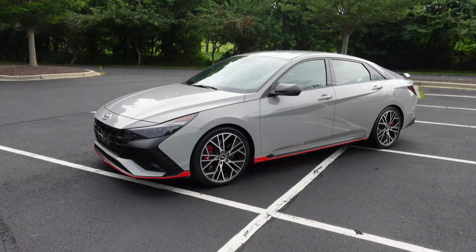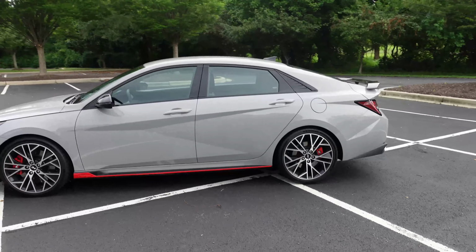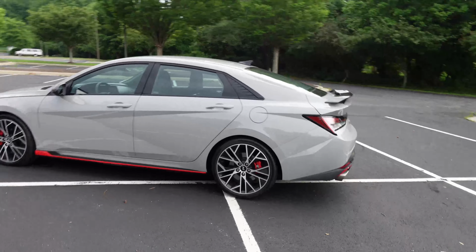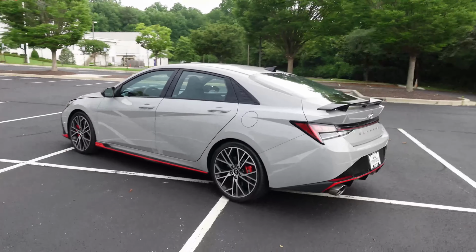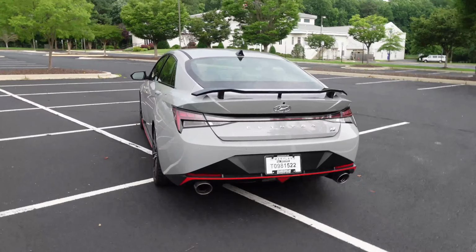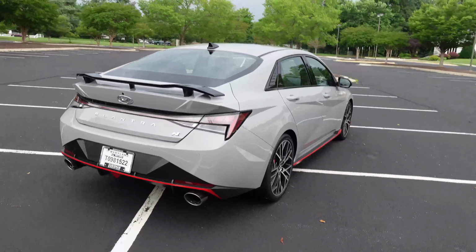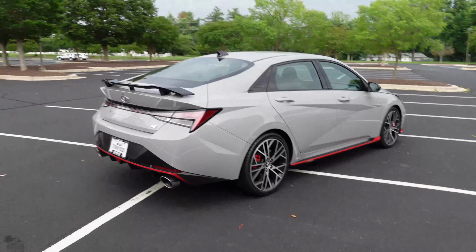Quick walk around of the exterior. Now, honestly, the cyber gray is by far my favorite color in these cars. I always told myself the next new car I bought was gonna be a white car, and these do come in white. But honestly, this cyber gray was just, I had to get.